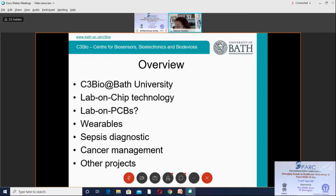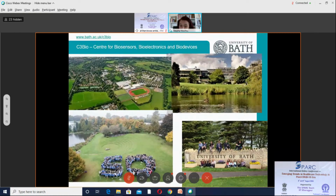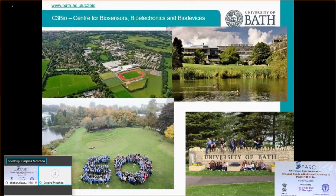So this is Bath. Bath is in the west of England, close to Bristol. It's a very pretty city. It's actually a historical, UNESCO heritage protected city. Here you can see a picture of the Roman baths. And our university is quite a young but very fast developing university. We are only 50 years old, but we are growing on a daily basis.